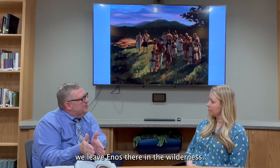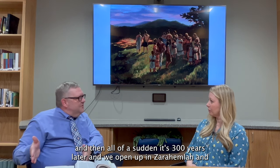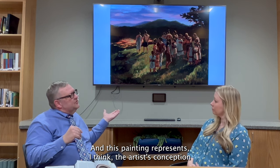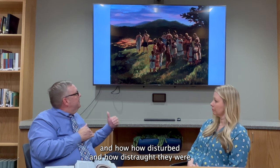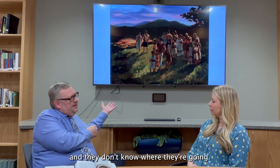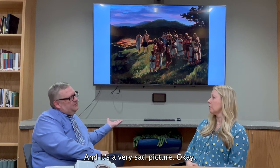We leave Enos there in the wilderness. We have these flyover chapters where we just get a little bit of detail, and then all of a sudden it's 300 years later, and we open up in Zarahemla, and then we fill in the backstory. So this is part of the backstory, and this painting represents, I think, the artist's conception of the people who left the land of Nephi, and how disturbed and how distraught they were that they had to leave their city, and their city was burned, and they don't know where they're going. They haven't found Zarahemla yet, and it's a very sad picture.